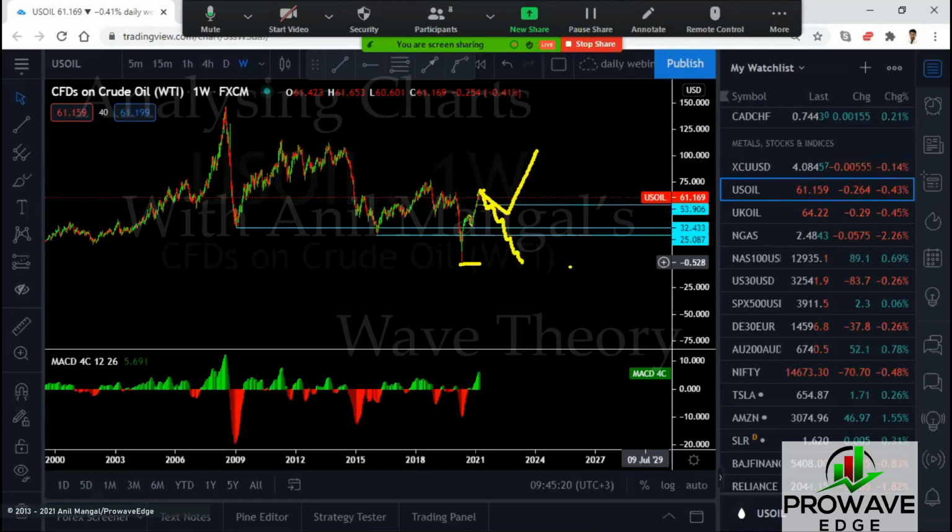Now, there's a reason for that. Either we look at this entire structure here as a running flat, with a sharp move up there and a sharp move here. A drop, correction, drop, correction, drop. That is one possibility.